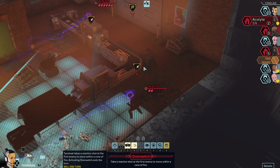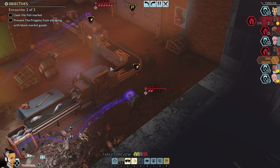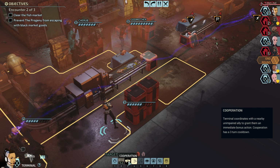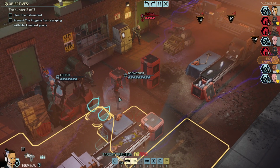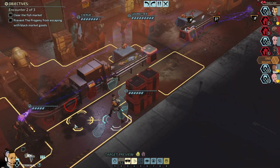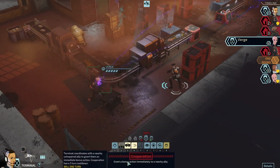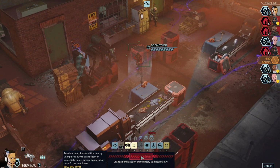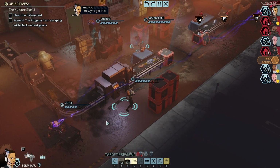Can we set Overwatch far enough? No, because that's not a guarantee at all. We can cooperate with perchance Godmother, who would take a shot from there, but that's not super close. Nobody else has amazing shots, but we're going to cooperate, and we're going to lose it early on in the other encounter because it's got a 3-turn cooldown, but we're going to cooperate with Godmother. Hey, you got this.